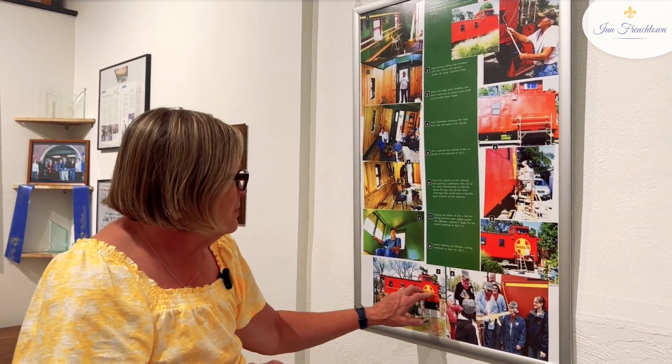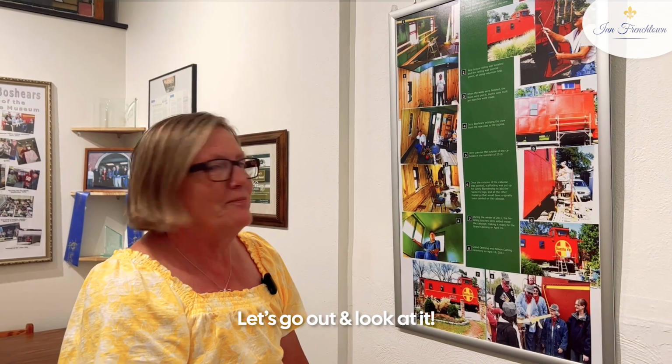So now it sits here at the museum, and with Good News Brewery purchasing the property now, it will become a brewery, hopefully within the next 6 months to a year. They will be putting a 1-barrel brewing system in it. So they will be brewing beer in this end of the caboose that you'll be drinking inside the brewery here. Oh, how fun. Let's go out and look at it.